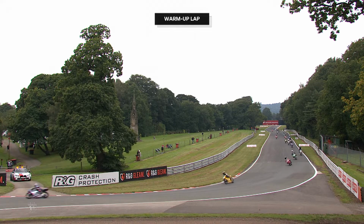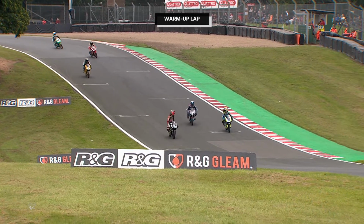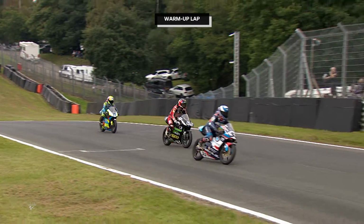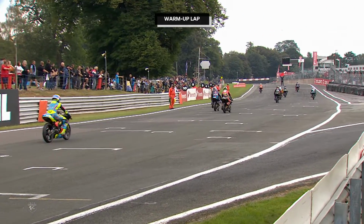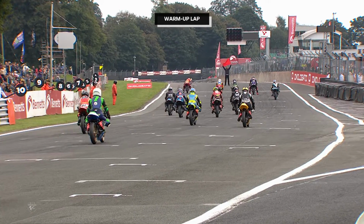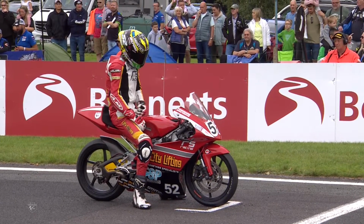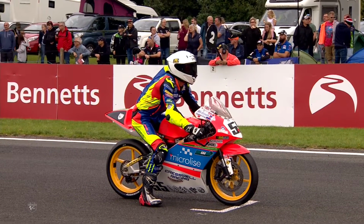A very quick shout out to Dick Hopkins. Dick Hopkins, father of Luca Hopkins, became unwell at Knockhill, went to hospital, now back home and making great progress, making a good recovery. Spoke to Luca yesterday, lovely little lad. He's up there on 20th on the grid at the moment, but great news from the Hopkins family. Yeah, very much wishing all the best for Dick Hopkins as the riders line up on the grid, ready to go for race 2.